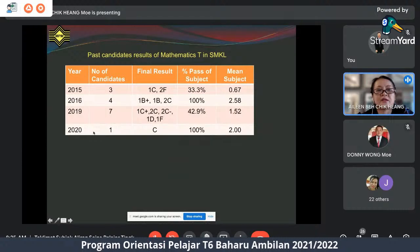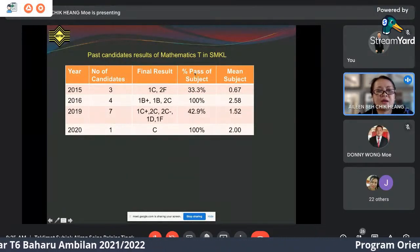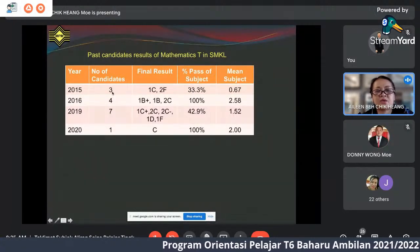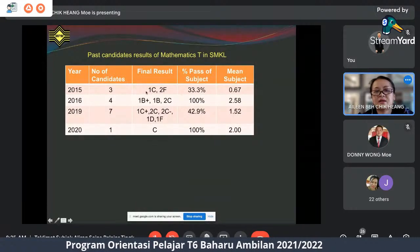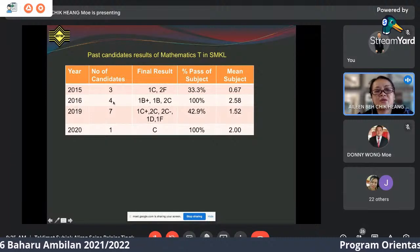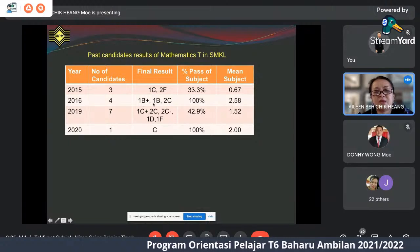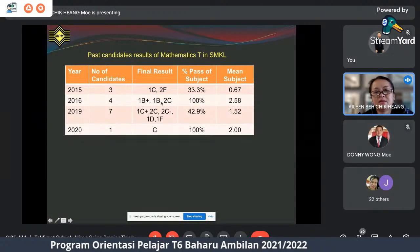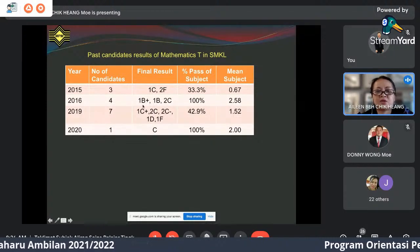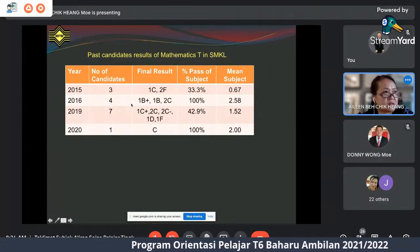So these are the past candidates' results of Maths T in SMK Limbanak. In 2015, we had 3 candidates, and 1 got C, 2 got F. In 2016, we had 4 candidates. We had 1 get B plus, 1 B, and 2 C. I think the B plus is doing engineering in one of the universities.